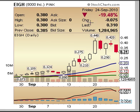And this weekend we're going to take a quick look at EIGH. It's a very popular stock. It had an intense run from 9 cents all the way up to 44 cents, and the stock has since pulled back a little bit. I've had a ton of questions about EIGH in our stock chat room during the day, as well as on Investors Hub. So here's what I think about this chart.